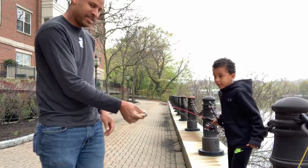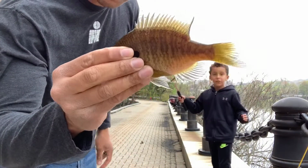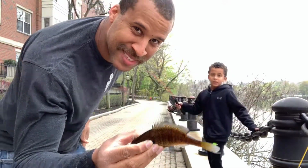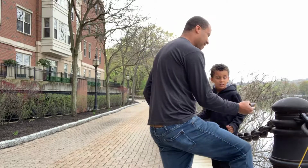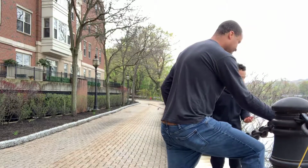Look at Daddy, the purplish. That's the old bluegill. We're back in business. All right, you want to throw him back in? This thing's really slimy. You want to throw him back in?